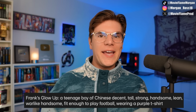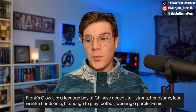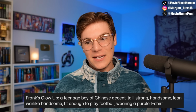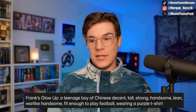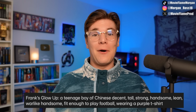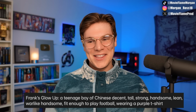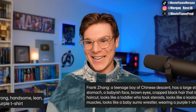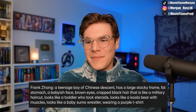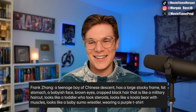For his glow up, the way he's described later on in the Heroes of Olympus is a teenage boy of Chinese descent, tall, strong, handsome, lean, warlike handsome, fit enough to play football, and wearing a purple t-shirt. Wow, that description compared to the first one is night and day. Like the first one was crazy. Like a toddler who took steroids, looks like a koala bear with muscles, looks like a baby sumo wrestler.